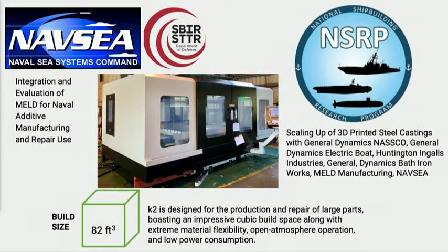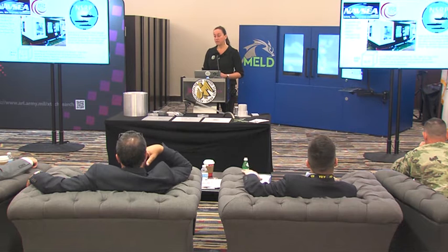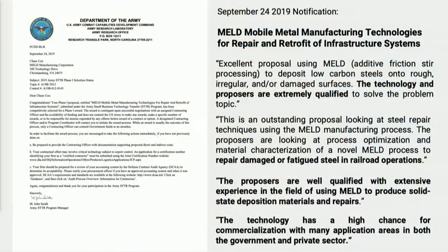We are expecting any day now to have a phase 2 awarded from NAVSEA, which will be focused on integration and evaluation of MELD for a variety of naval materials for both build and repair, and we'll have our larger machine, the K2 model, housed at our facility for 2 years to do that work. 5 shipyards have come together to propose a project for replacing really large steel castings with MELD to NSRP. We were just awarded an STTR from ERDC for bridge and rail repair for civil infrastructure.